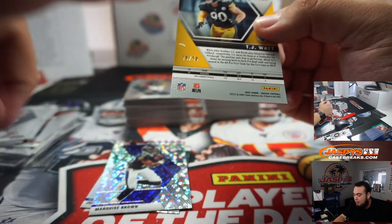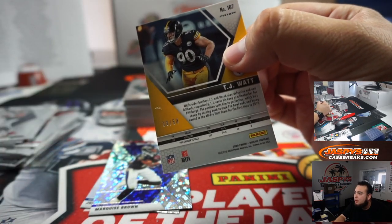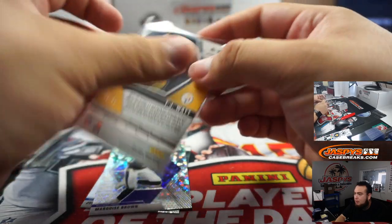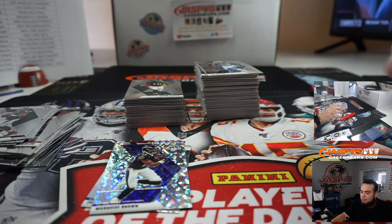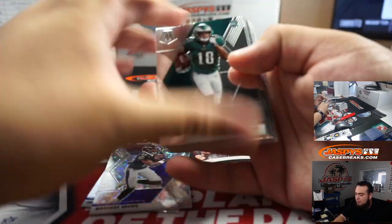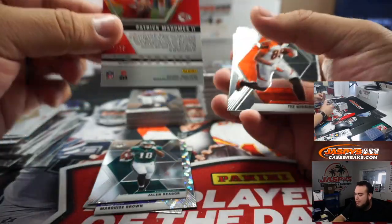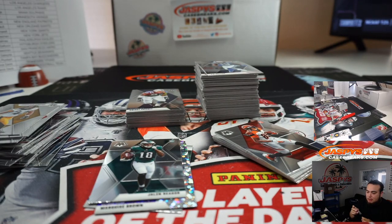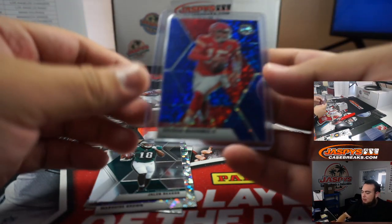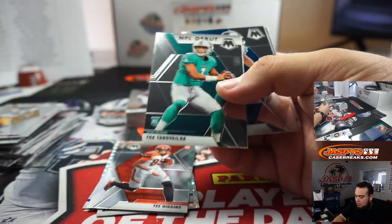TJ Watt numbered to 50. It's like something on the surface of this. I thought it was just like a piece of plastic or something. I could go with you with that one, though. Jalen Reagor. Ooh, Patty Mahomes, 37 out of 75. Man, all the Patty Mahomes colors is going to sell so crazy. There you go. Tua.